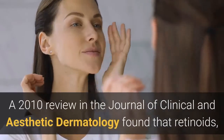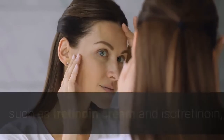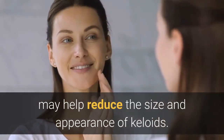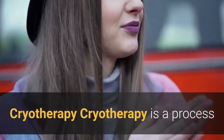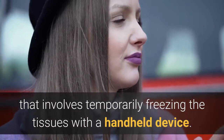A 2010 review in the Journal of Clinical and Aesthetic Dermatology found that retinoids, such as tretinoin cream and isotretinoin, may help reduce the size and appearance of keloids. Cryotherapy. Cryotherapy is a process that involves temporarily freezing the tissues with a handheld device.